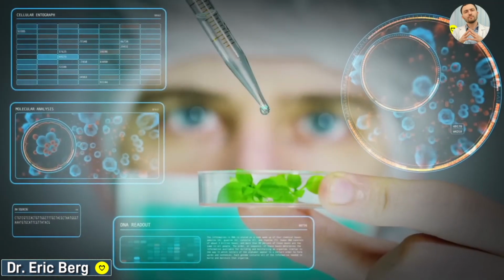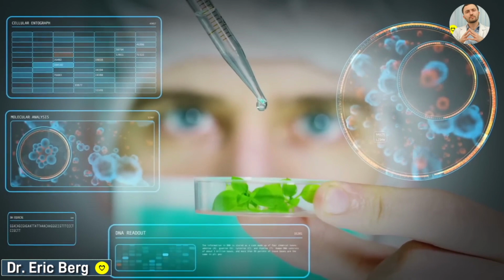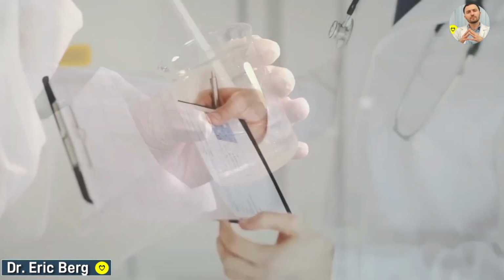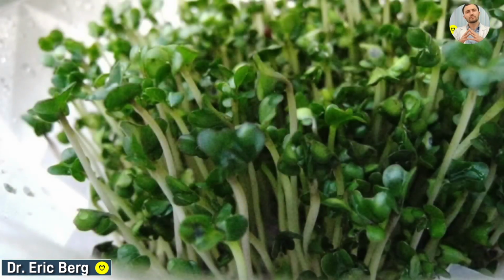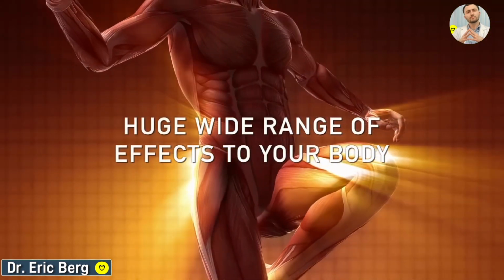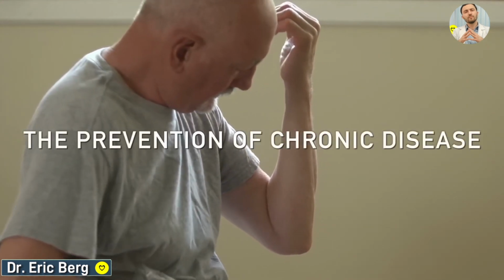Big Pharma is spending a lot of money studying these sprouts and these phytonutrients in sprouts and microgreens because they're loaded with all sorts of chemicals that give certain effects. Unfortunately, the model of medicine is like you have this one magic bullet for this one symptom, but wouldn't it be better to have a whole complex food that can have a huge wide range of effects on your body? So let's go through these effects that microgreens and sprouts can give you, and phytonutrients in general, and specifically the sulforaphane one. The first thing is you get the prevention of chronic disease.